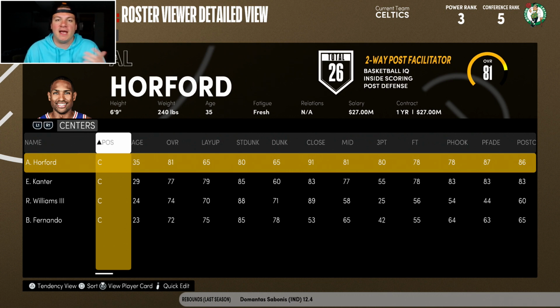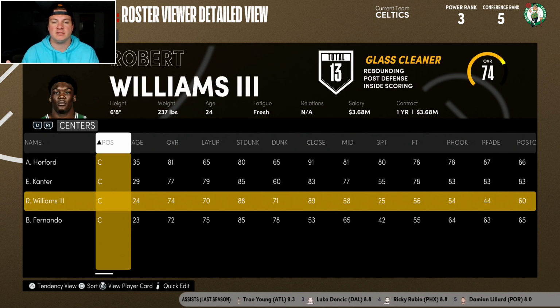Obviously, Horford's back. I do like Al Horford being back on this team in real life more than I do in this game right now, just because he's 35. He ends up progressing quite a bit. I'm sure a lot of you do know that. He's not going to be starting for me. I am going to go ahead and still start Robert Williams, even though his overall is a little bit lower than where it probably should be. But that's the roster. That's nothing I can really do about that. And I do want him to be my starting center for the entire video.